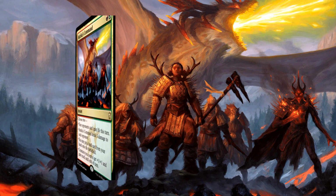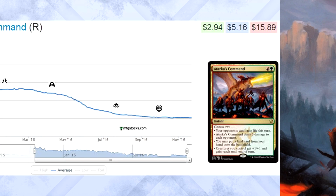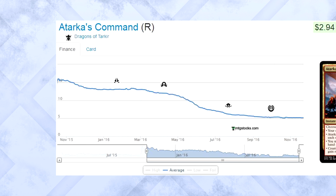Besides just Collected Company, both Kolaghan's Command and Atarka's Command have made splashes in Modern. Atarka's Command is a staple in Naya burn decks, so much so that the deck will guarantee this card's value over the long term as long as it continues to splash green. Hovering above $10 since Battle for Zendikar released, rotation has relatively demolished the price. Now around $5, Atarka's Command is absolutely an affordable staple for Modern. While some cards are still declining in price, I think Atarka's Command is at its bottoming out point. If you need the Command, the floodgates are open.